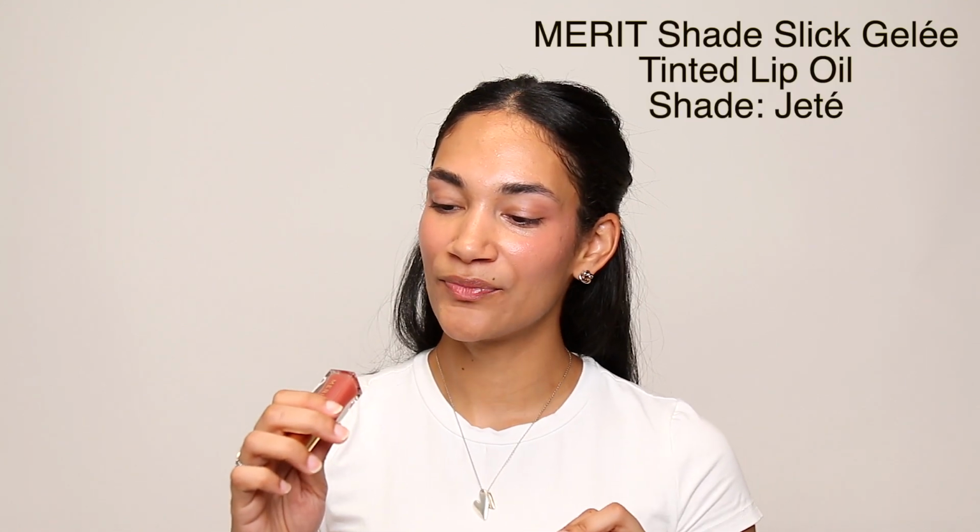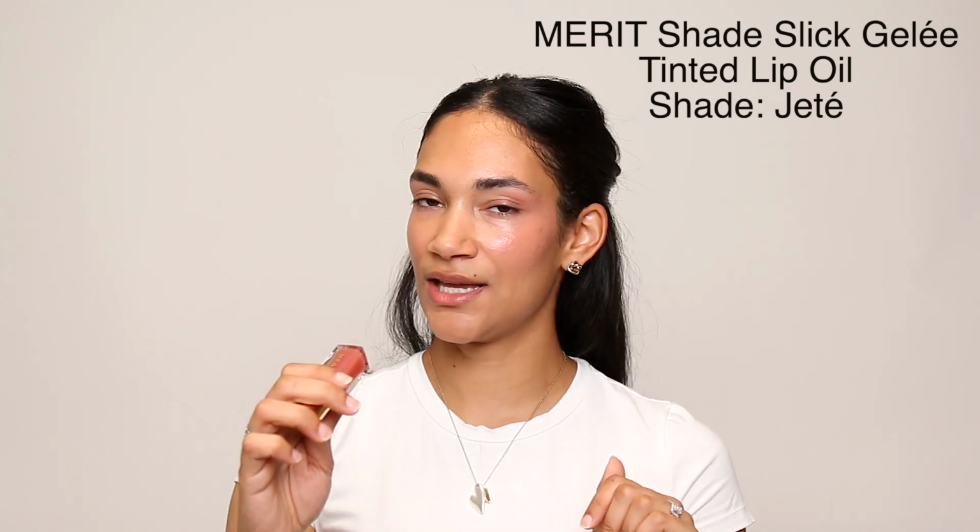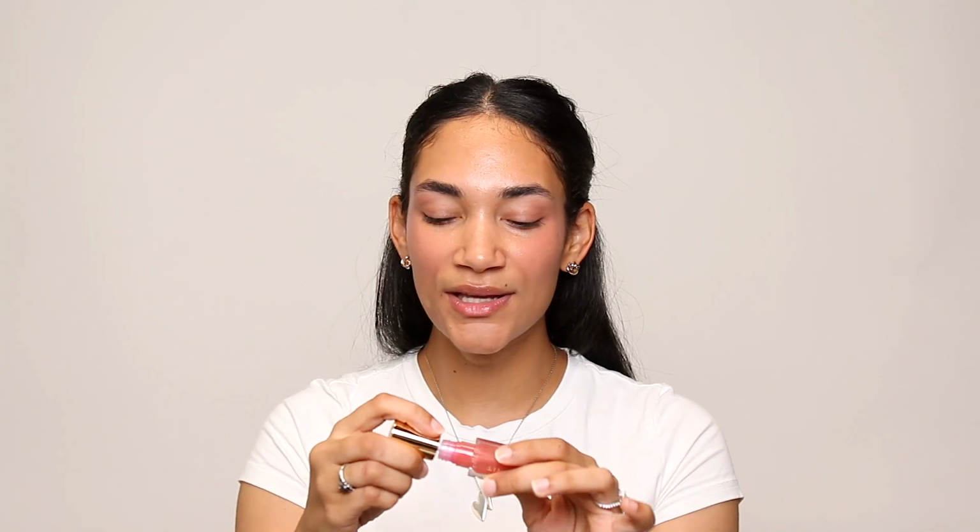And for the lips, I'm going to apply their Tinted Lip Oil, Slick Gelee in the shade Jete. I think I'm pronouncing that wrong, but I tried. This tinted lip oil, when I tell you, it's so nice. It feels so lightweight on the lips. It's long lasting, but whenever it does fade away, it leaves your lips with this nice tint that is very natural, and your lips feel and are left very hydrated and moisturized.